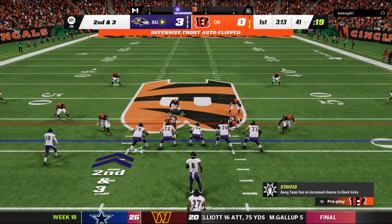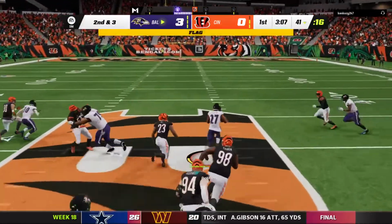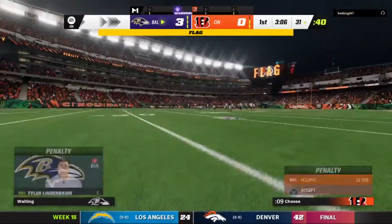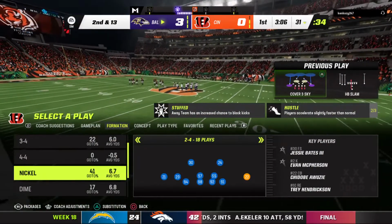A solid run on 1st down. Gain of 7 leaves them with a 2nd and 3. Jackson with a handoff to Dobbins on the option. And taking it across midfield and inside the 45. An unfortunate time for the penalty there. That cancels out a positive play from this offense.